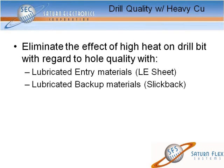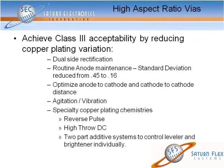But again, there's a challenge, and there's actually people out there in the industry still working on ways to help us out, help us get by. And then high aspect ratio vias. Plating is probably like the last place any board house wants to step into because it's usually the nastiest department, but it's actually kind of fun. It's amazing what you can do in wet process just by playing around with different parameters.